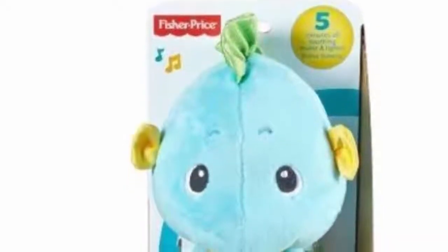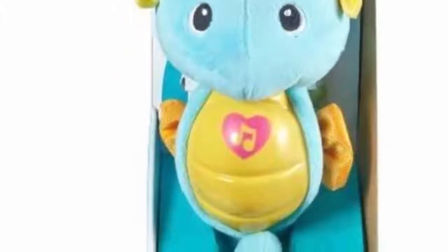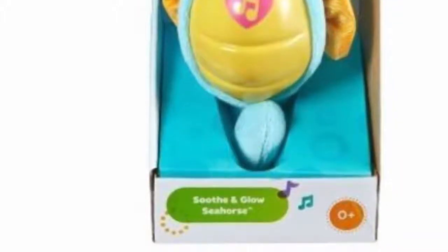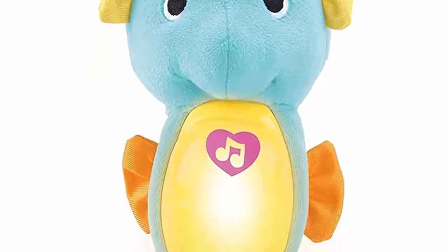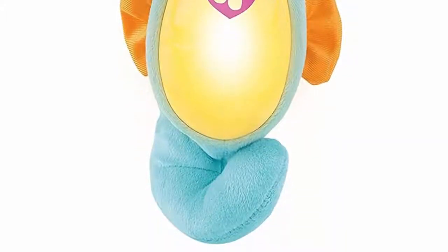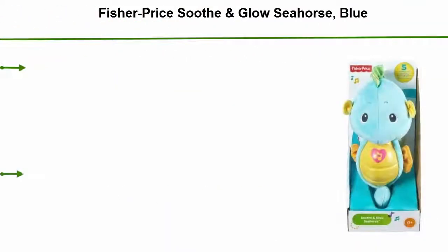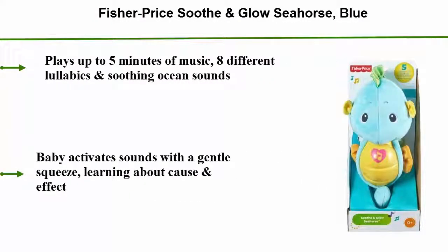Top 1. Fisher-Price Soothe and Glow Seahorse, Blue. Plays up to 5 minutes of music, 8 different lullabies and soothing ocean sounds. Baby activates sounds with a gentle squeeze, learning about cause and effect.